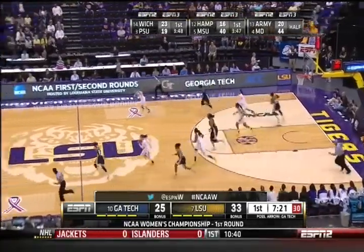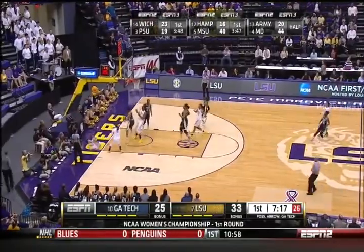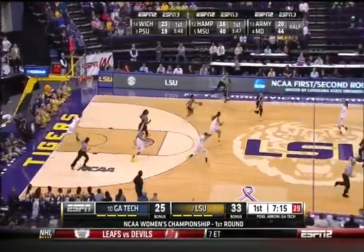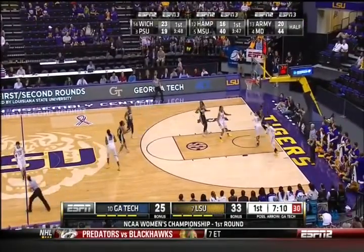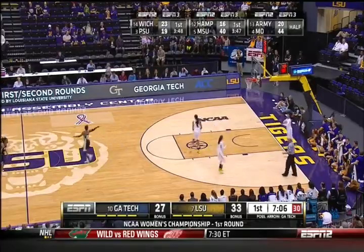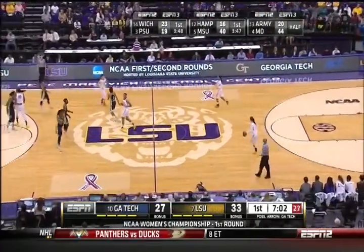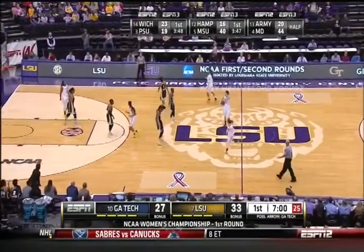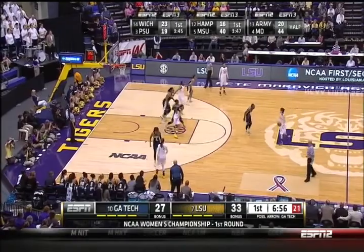Taylor mishandles it on the block. Hill. Nothing. In transition, the response from Marshall. Well, both of these teams really looking for the majority of their offense in transition. They're pushing the ball hard. LSU doing a good job of figuring out when we should run half court, when should we run in transition.